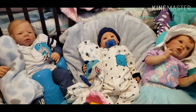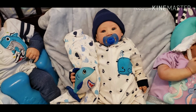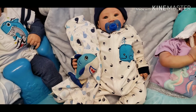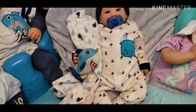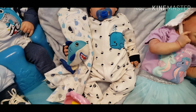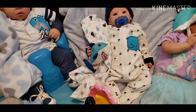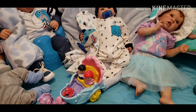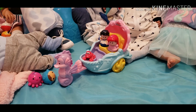Okay, down here we have cute little Mr. Gavin. He's in a footed white jammie with little navy blue anchors and navy blue little sailboats. He's got a teal blue whale applique, and he's holding the cute little sharky toy. His blanket has dark, medium, and light blue whales, and white.